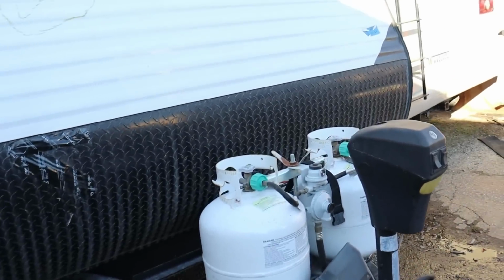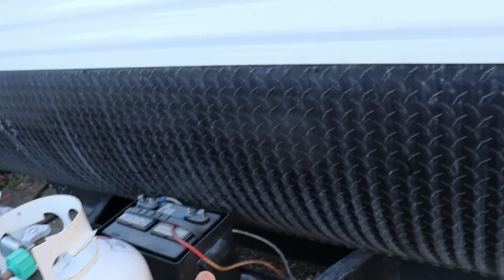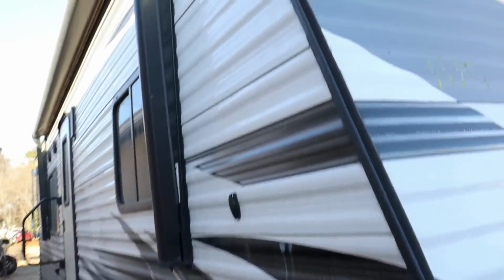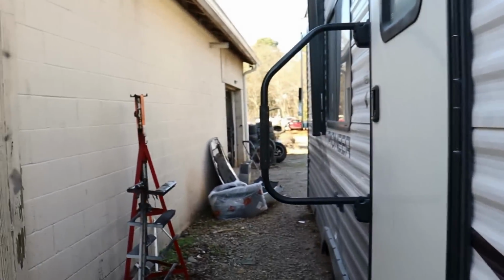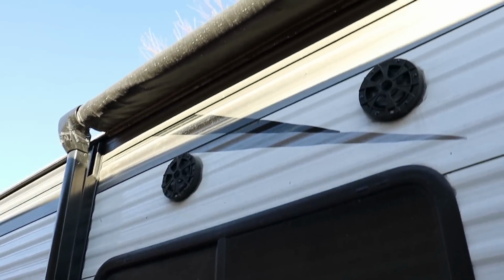First thing we see is the electric up and down wrench, which is pretty sweet. Came with the tanks and the battery is there. That is nice. Frame looks okay. It did pull back from Florida to South Carolina, so we know that's okay. Overall, the outside looks okay. Got some power jacks. Really nice to have. Not a feature that every camper has. Pretty sweet. Awning looks okay.